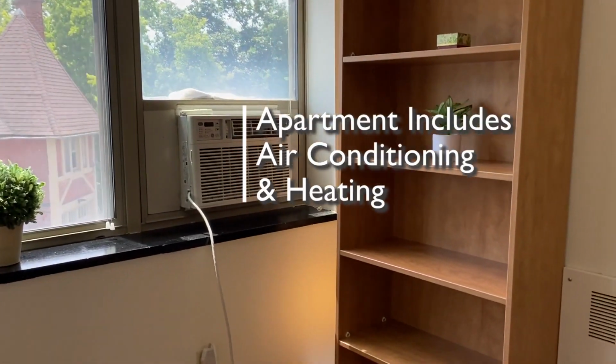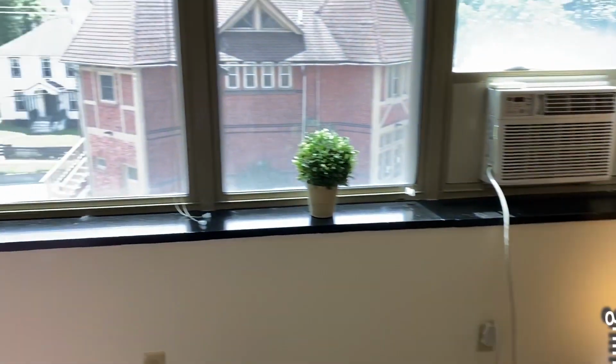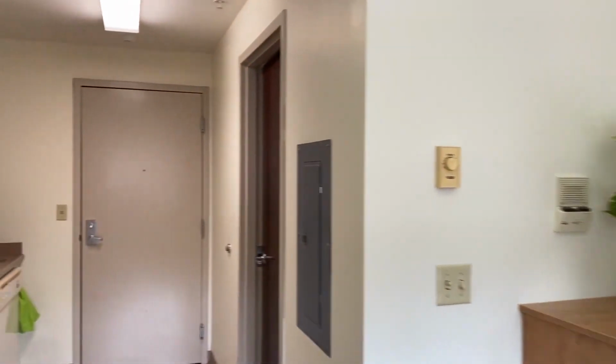Every unit is air conditioned and has a heating element, and plenty of closet space. Another unique feature of this building is our intercom system, so you can buzz your friends in.